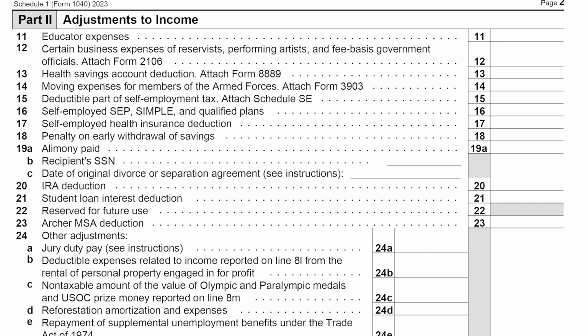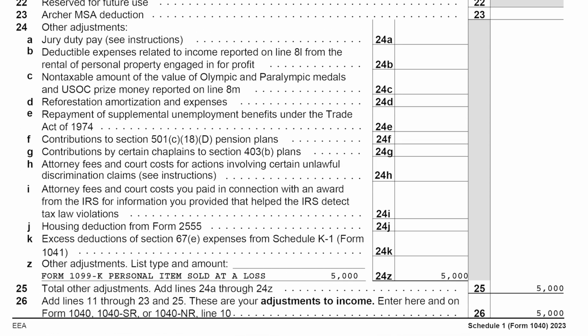Now on Part 2, line 24Z, Other Adjustments, you'll indicate Form 1099-K personal item sold at a loss. You'll enter $5,000. This is the amount of money you paid for the items. So this $5,000 will flow to page 1 of Form 1040, negating the previous $5,000 of income and basically bringing it down to a net of zero. So no income or loss reported. This effectively zeroes out the $5,000 1099-K. Done. It's pretty straightforward and works for the fact pattern I've just outlined.